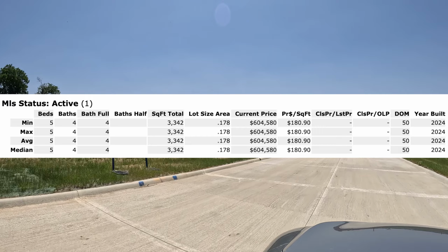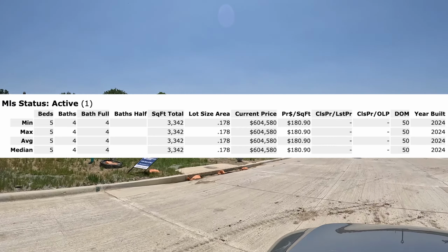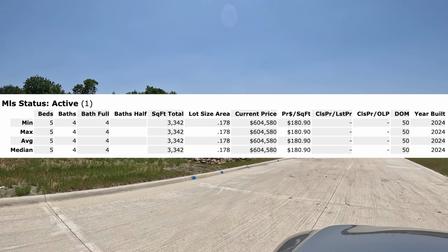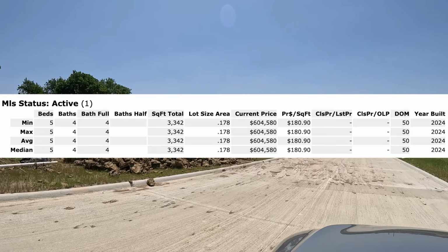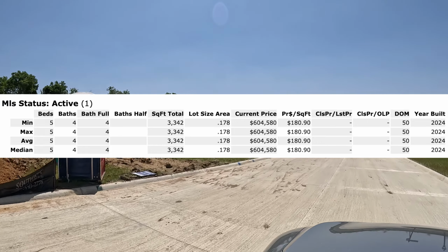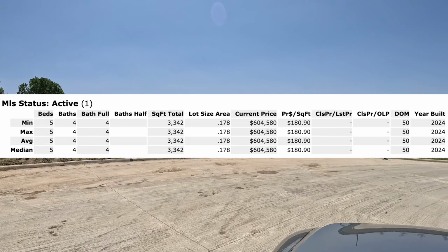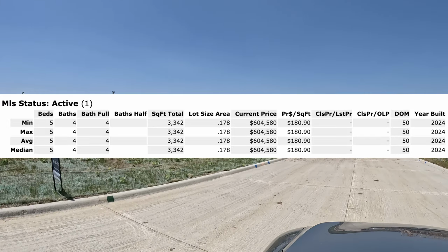And then there was one active for the 60-foot lots, and that one was a 5-bed, 4-bath, 3,342 square feet, listed at $604,000 at $180 per square foot. So those 60-foot lots are getting upwards of 3,300 square feet or more at that $180 per square foot. Maybe you'll get down to like that $170, $175, but that's kind of where that's sitting at.